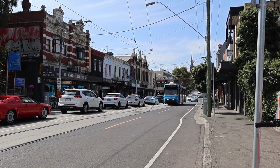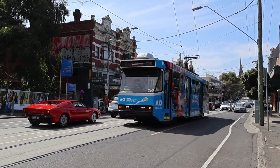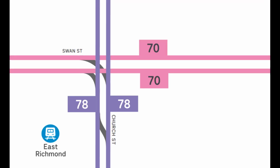This is also one of a handful of tram stops that are located directly on a bridge. It is also worth noting that this stop is only one way, so you can only catch a tram towards Balaclava and not to North Richmond. There is also a turnback point allowing Route 78 trams to terminate early if needed, however this is very rare.